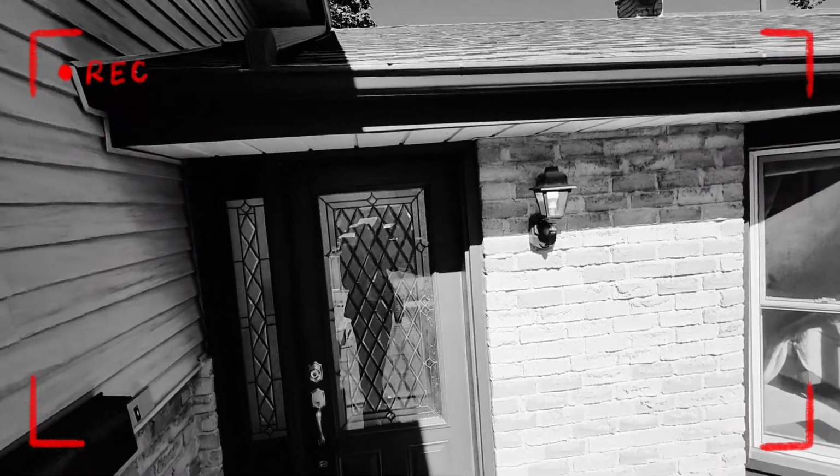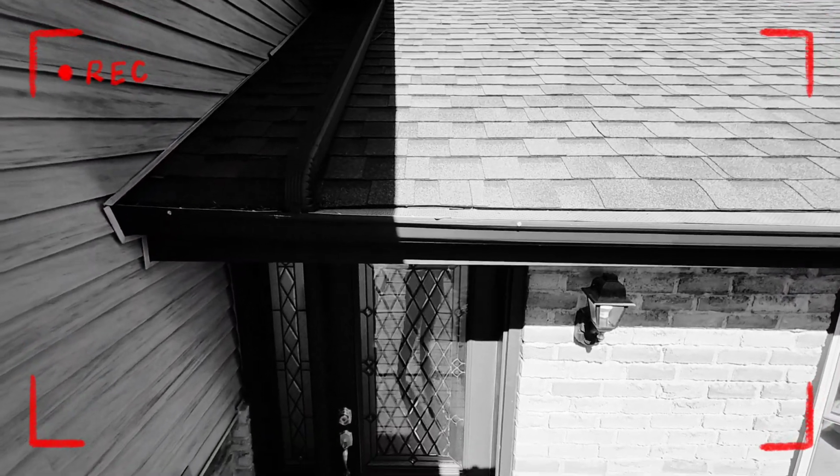We go in, the roof has been recently done. You can see the shingles are in great shape. And then they also have a... what is going on?